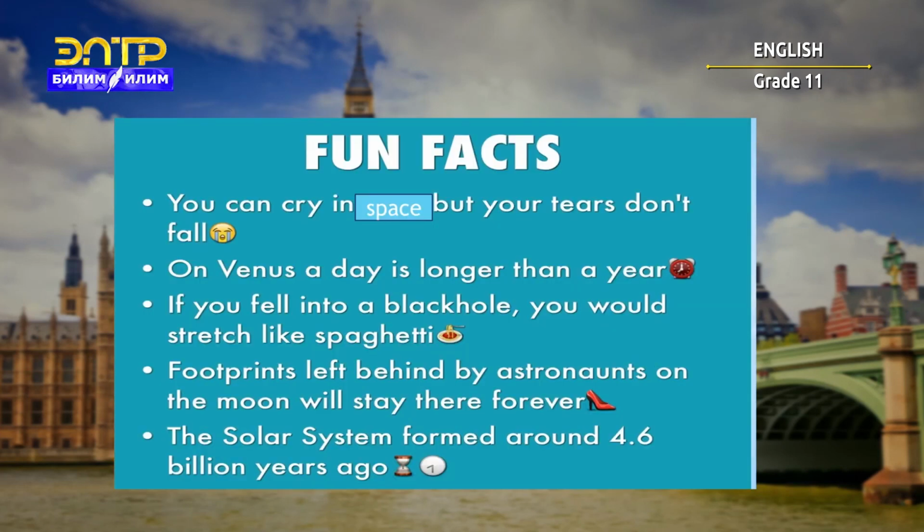Another fun fact. You can cry in space, but your tears don't fall. On Venus, a day is longer than a year. If you fell into a black hole, you would stretch like spaghetti. Footprints left behind by astronauts on the Moon will stay there forever. The solar system formed around 4.6 billion years ago.